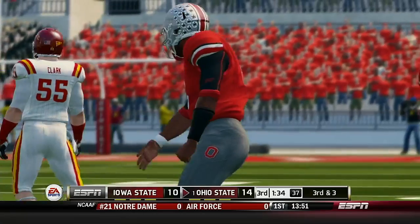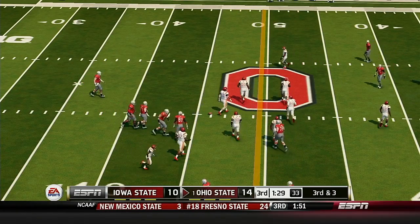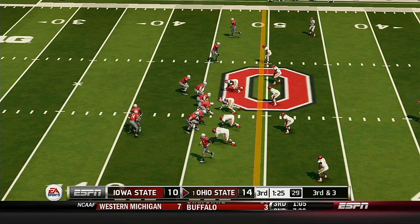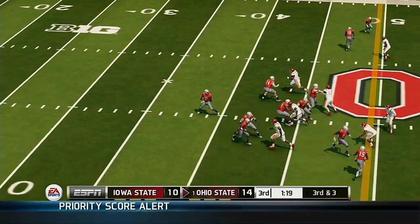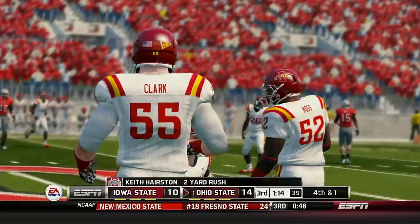Well, they didn't pick up the first down, but he saw that no one was open, so he made the right decision to tuck it and run. Tight end, right. Four down. Where's 52? Watch 52. Check. Set. Blue 14. Blue 14. Motion. He's going to try and scramble. Brought down at the 48-yard line.